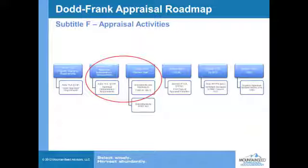That rule has not been written. The implementing rule is currently being written. We expect that to come into effect within the next 6 months, but for right now, it is a statutory provision but has not yet been implemented. It creates certain additional requirements for so-called high-risk mortgages. We don't know a lot of detail about what those will look like.